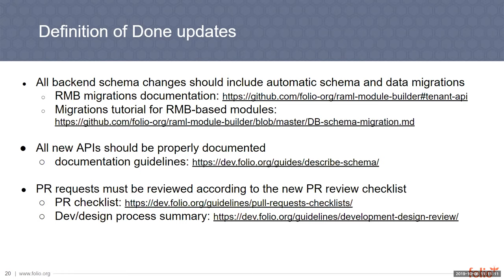And the plan in general is to provide migrations for any data schema changes between 3.2 and Q4. That's already been announced to the individual teams, and migration scripts are part of the definition of done for those teams. And I think that's it. As I mentioned, the PR requests checklist is getting additional content, specifically addressing the migration subject. So that's it. Thank you.